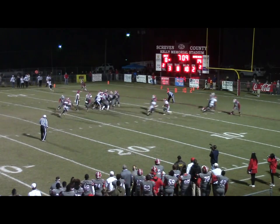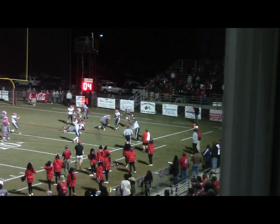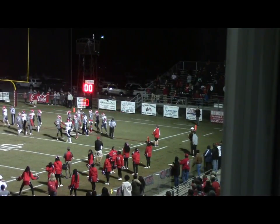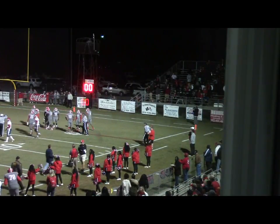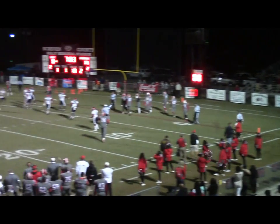McBride on a play fake under pressure. McBride running the football to the 10, to the 5, diving to the end zone. Did he get in? The official says no. They're going to mark him down short of the goal line, I guess. I guess a knee down at the 1 on that run by Dalton McBride.